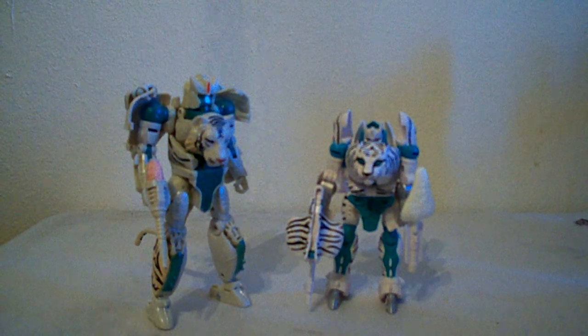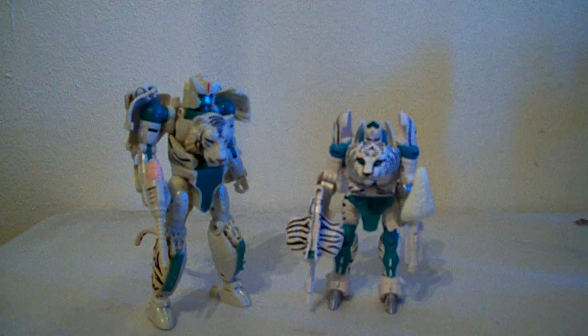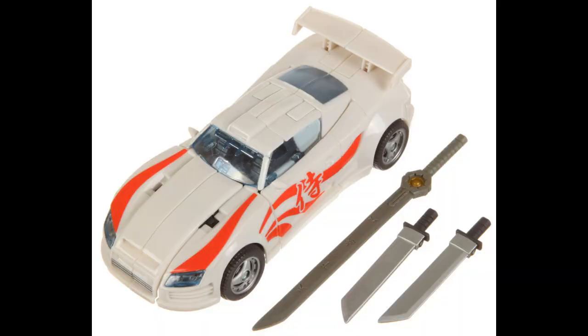At number 5, the IDW / Generations Drift. I used to have that figure, and I don't know what happened to it, but man, do I miss it. It was such a cool figure, especially with the stowaway swords and everything. I think they could do that as a deluxe, but maybe they could bump it up to a Voyager if they wanted to, you know, really get ambitious with it.